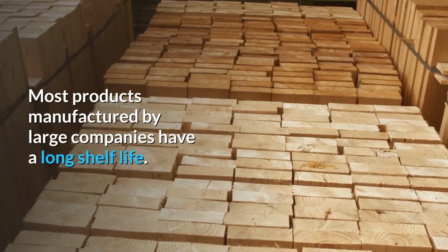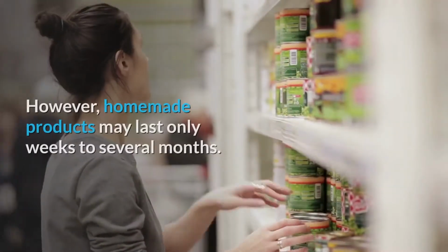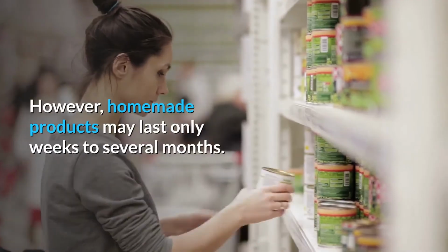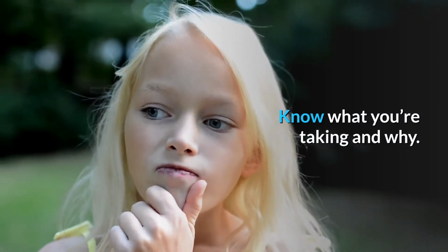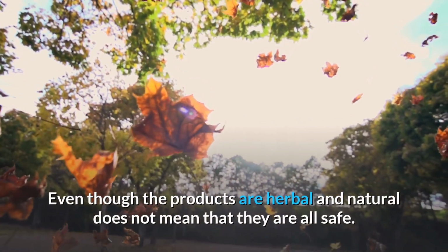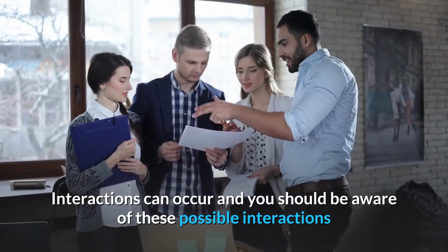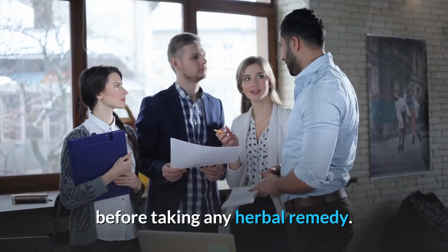Most products manufactured by large companies have a long shelf life. However, homemade products may last only weeks to several months. Keep homemade products in the refrigerator to make them keep longer. Know what you're taking and why. Even though the products are herbal and natural does not mean that they are all safe. Interactions can occur and you should be aware of these possible interactions before taking any herbal remedy.